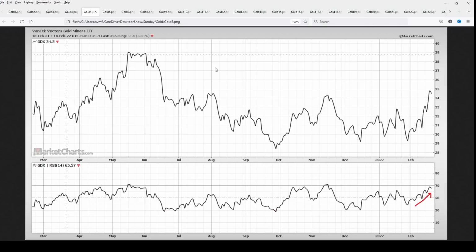Let's look at the miners, and you remember last week I expressed some concern because you want to see the miners lead the metal. That is definitely the way it normally works. Doesn't always work that way. As you know, I was concerned about that. Boy, that concern is negated, because there's no sign that miners now are lagging behind. Look at the RSI now breaking above 50, and just briefly getting close to overbought conditions. Not a big deal. Again, as long as it stays above 50, that is fantastic on the relative strength indicator.